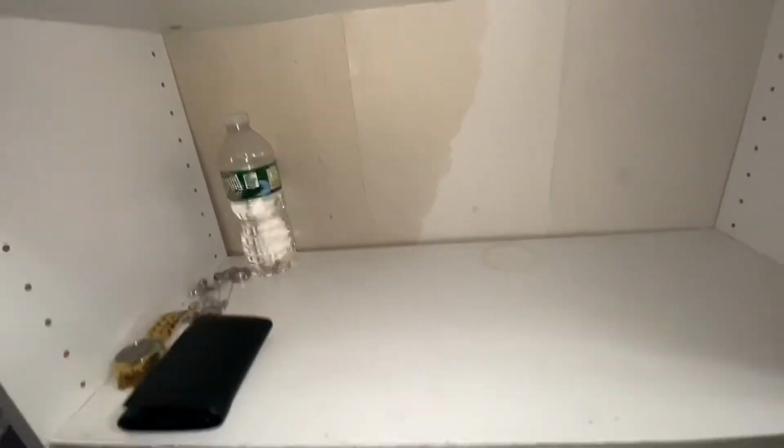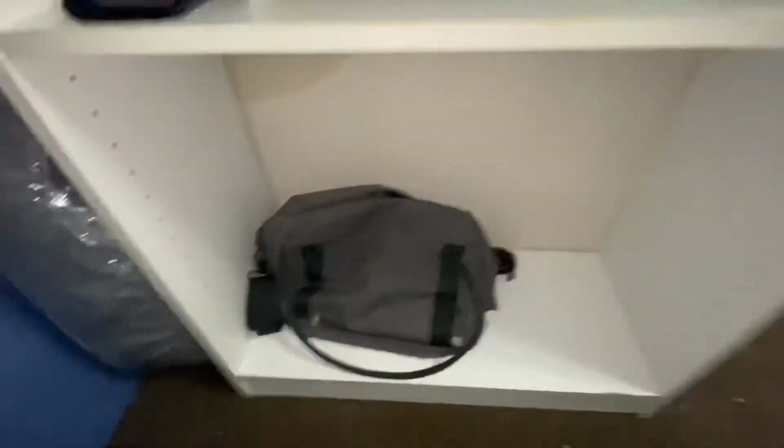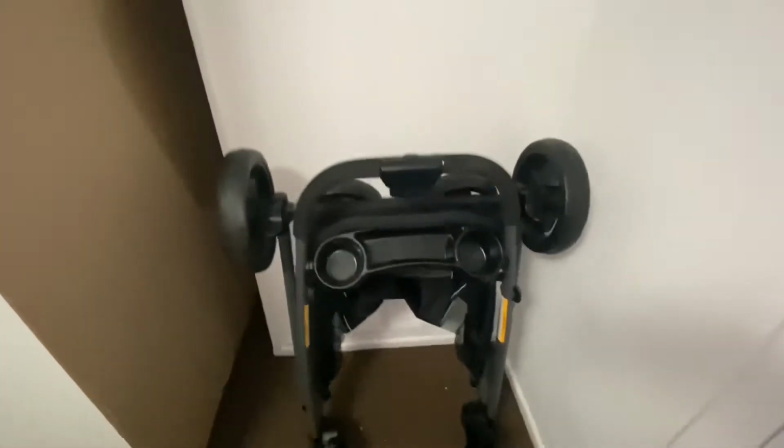Now, this shelf is just our personal stuff. This is the diaper bag we'll be keeping there. Here is his stroller that we are keeping here. You just put the car seat and it easily attaches.